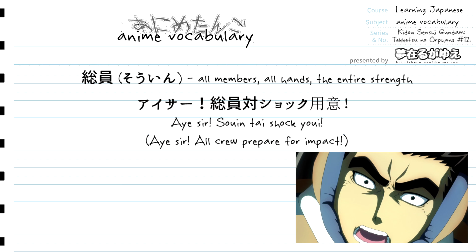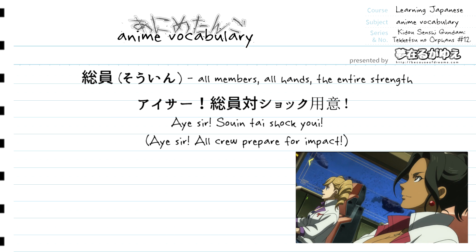Right after that, we have taishoku, and this is going to be the English word shock in its katakana version, and we have the tai right before it to kind of mean to the shock or against the shock. And then that will make more sense right after we finish the sentence with the last word, which is yoi, which is going to be prepare or preparation. So this will naturally translate to all crew prepare for impact or prepare for shock. And once again, that is soin taishoku yoi. Very simple. Aisa, soin taishoku yoi.